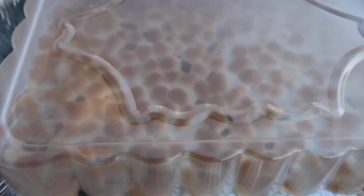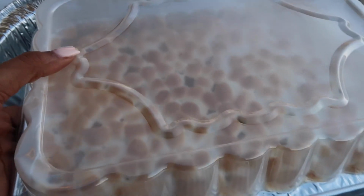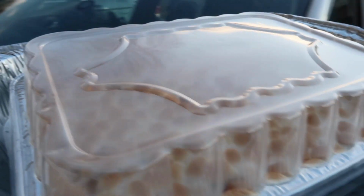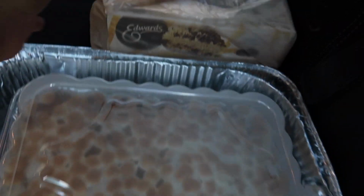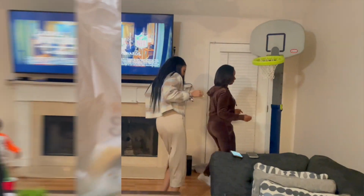I guess I could have showed it to y'all while I was on the island, but this is the sweet potato souffle. I'm getting ready to transport it over to my cousin's house. We got it on top of the car right now, so we got to put it inside the car. Y'all know that this is my specialty that I make for every single holiday. And then we have some pies that we're taking over too. So yeah.